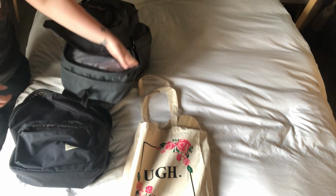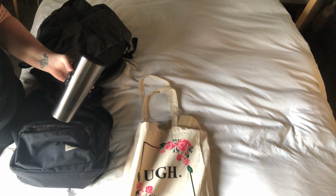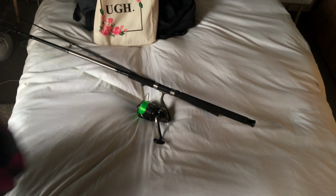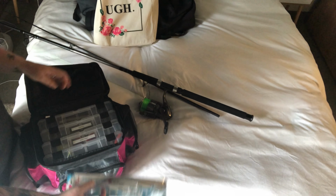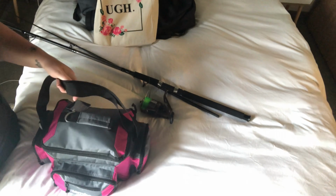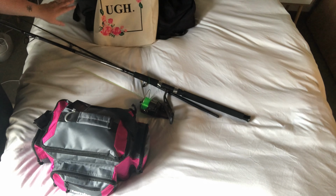And then I actually have 2 cups that I'm bringing. This is what I've been trying to drink water out of. And then my coffee cup. I'm just gonna be bringing this one pole. My tackle box. My husband actually made all the leaders for me out of the 60-pound test that I have. You probably don't care about this actually. Bringing that too. So all in all, I'm bringing all this stuff and that's it.